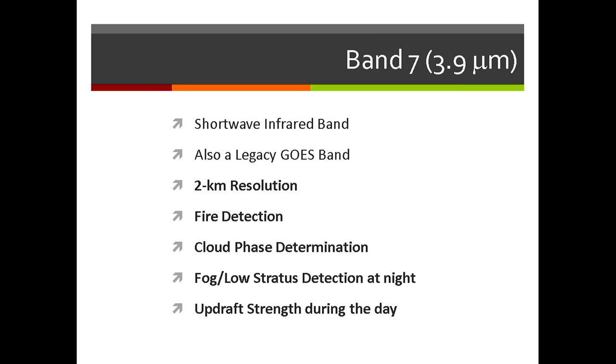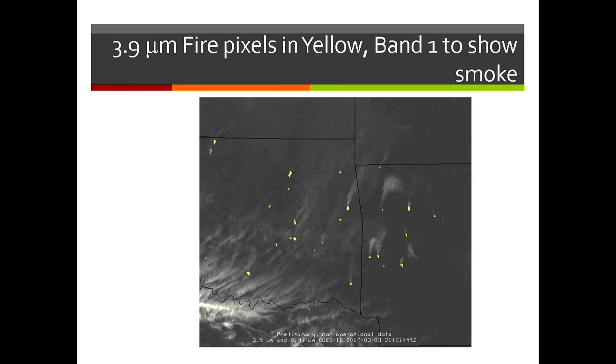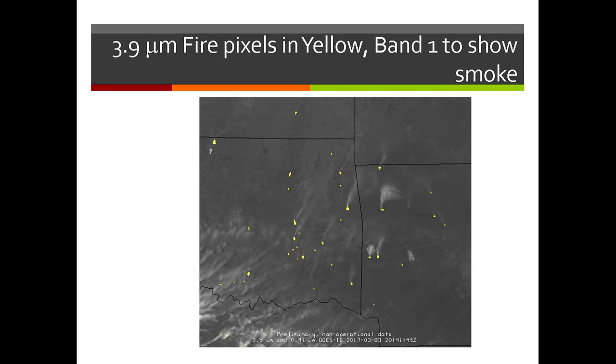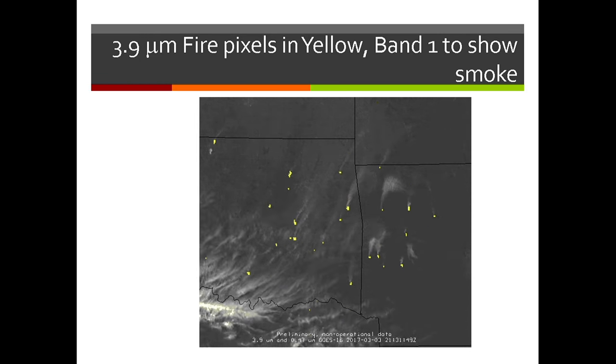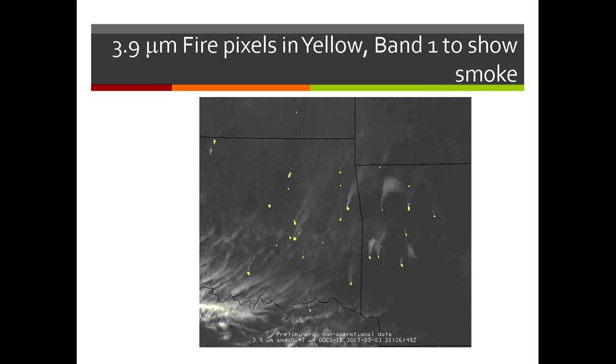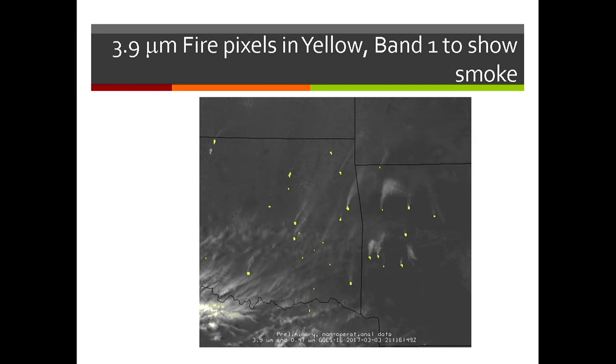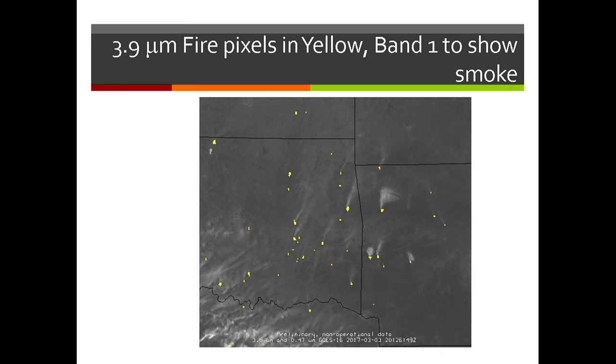Cloud phase determination, because ice crystals have different scattering properties at 3.9 microns based on their size. Emissivity properties of water-based clouds differ between 3.9 and 10.3, so you can use it to detect fog at night and other things. Here's a preliminary, non-operational example from last March, combining the blue band, the 0.47, with the 3.9 hotspots. It's a real nice way to integrate the data to show you, here's the fire, here's the smoke. It's a great way to combine channels.